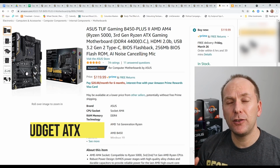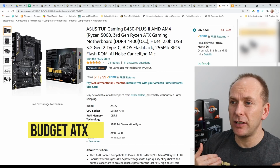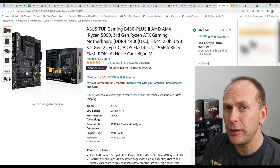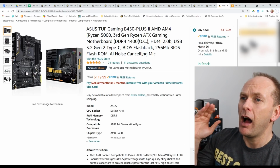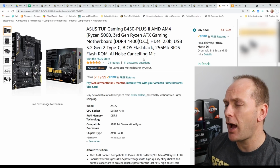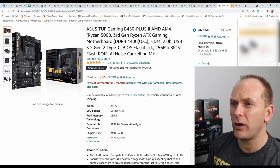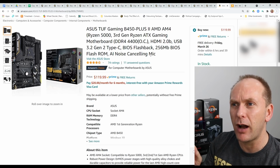Now we're going to jump into budget ATX motherboards that I would definitely consider. We're going to start off with a couple of B450 boards. Remember, the B450 boards lack official PCIe 4.0 support. However, I think these two boards are really great. Now, you might ask, well, where's the Tomahawk B450? That's a fine board, but for the price they're charging for it, it lacks great audio and some other things. I think these two are better options.